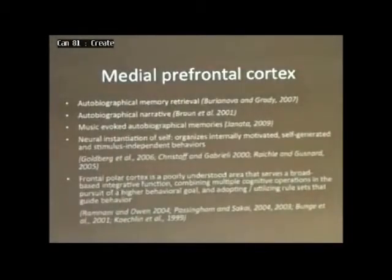Now, the medial prefrontal cortex is a very interesting area of the brain because it's sort of an autobiographical, self-referential part of the brain. It's part of what we call the default network, which is that when you're not doing anything, what is your brain doing? Well, when you're not doing something, your brain is actually very active, and the part of the brain that's active is along this midline, which is called the default network. It turns out that in music, if you hear a song that evokes an autobiographical memory, say, oh yeah, I remember hearing that song in 5th grade, the medial prefrontal cortex is active. If you tell a story about yourself, this part of the brain is active. And when you're doing a jazz solo, this part of the brain is active.